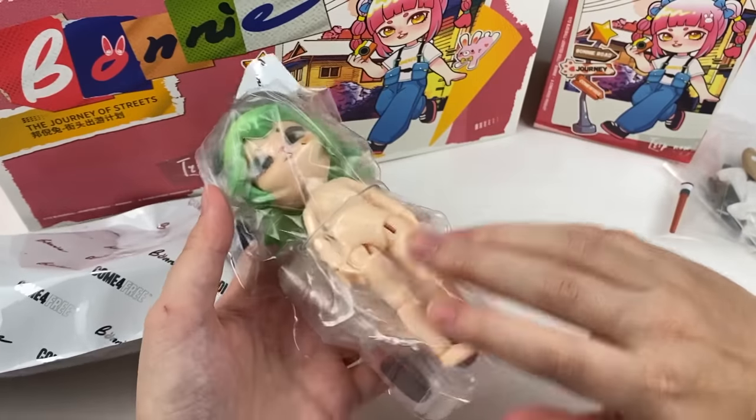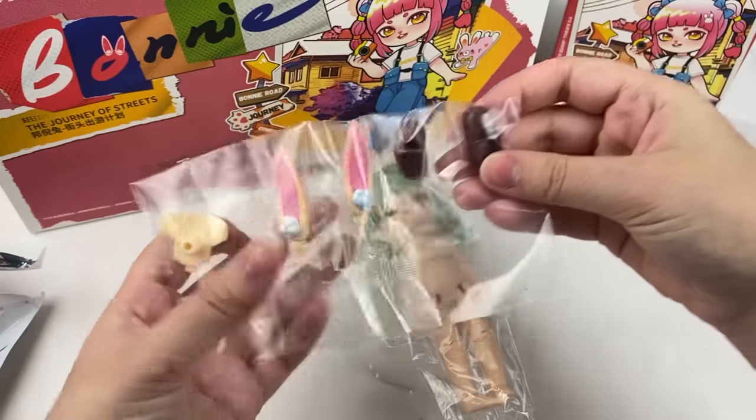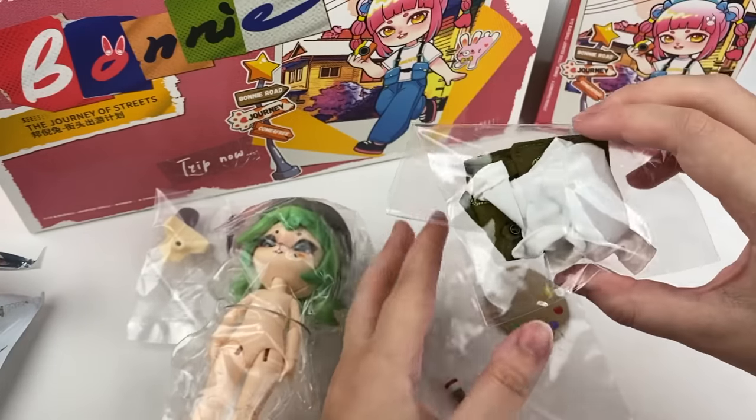And here is the doll. And oh my gosh, these ones look so cute. Let's put that over there. So it comes with her shoes and ears. And then here is the doll in the plastic. We also have the accessories and clothing.